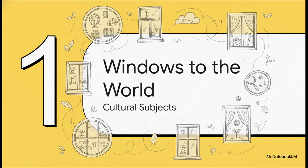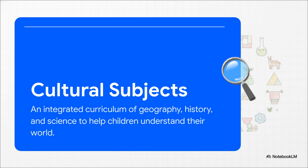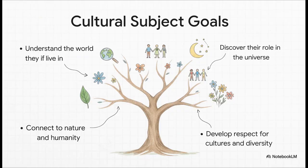Well, in the Montessori world, the answer is found in something called cultural subjects. Now, don't think of these as separate classes. Think of them more like a set of interconnected windows that children can look through to see the whole world. So what are they, exactly? Cultural subjects is just the term for this amazing integrated curriculum. It weaves together geography, history, science, and the arts, not as separate boxes to check, but as one big, coherent story of our world.